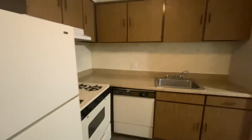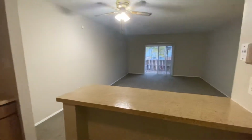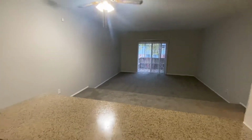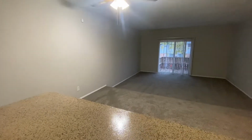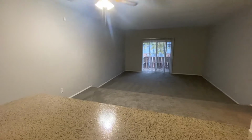Like I said, lots of cabinet space and counter space in here. And the best part is you can overlook your living space. So definitely an open concept floor plan. And you have enough space for sure to have a kitchen table in here if you'd like.